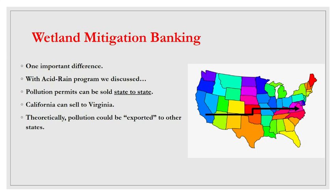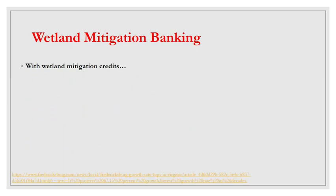Turns out we don't really see that, but theoretically, pollution allowances can be sold from one state to the other, which means the pollution leaves one state and basically enters another one. As I said, data suggests that's not happening, but it could, theoretically. So we want to understand that. But with the wetland mitigation credits that we've been talking about, remember with wetland credits, as I've already mentioned, they must stay in the region. So what that means is we don't have a net increase or a net decrease in any area, right? So we don't have wetlands being destroyed in California but restored in North Carolina, right? That wouldn't really make any sense. We want to kind of keep the wetlands where they were, right? So if we destroy them in this region, they need to be rebuilt in the same region.